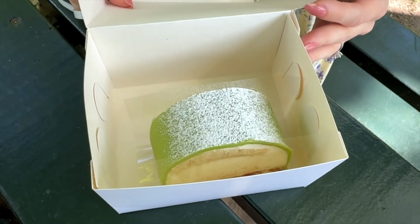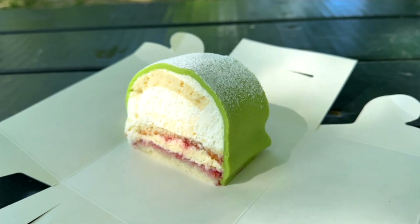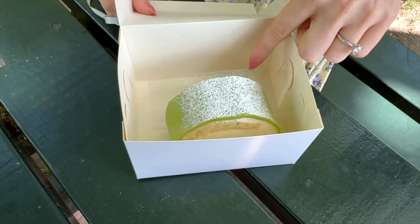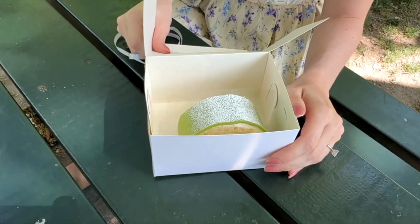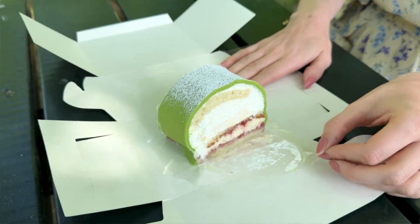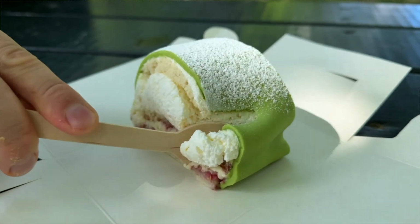This is a Swedish princess cake, so it has marzipan on top, whipped cream inside, a sponge cookie bottom, and there's also some raspberry jam inside. It is a very classic Swedish pastry. It has been around for as long as I can remember. It is deeply ingrained in Swedish history. I thought that we would try it together.